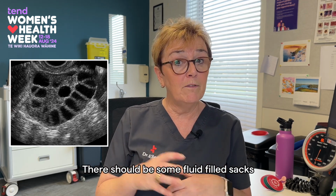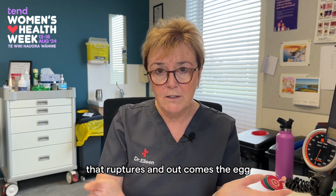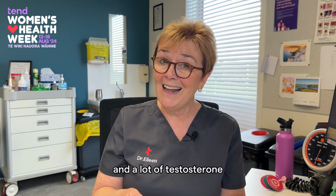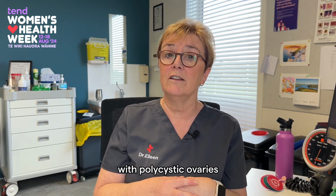There should be some fluid-filled sacs because that's how you ovulate. So you get a little follicle which develops into a little cyst, it ruptures and out comes the egg. However, if you have lots and lots of cysts, then you produce a lot of estrogen and a lot of testosterone. And this gives rise to the symptoms that girls have with polycystic ovaries.